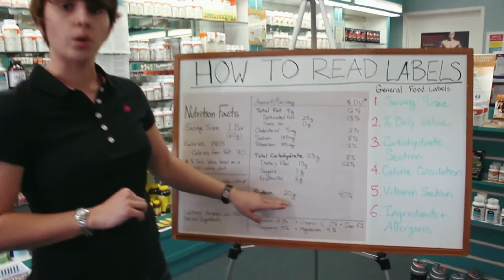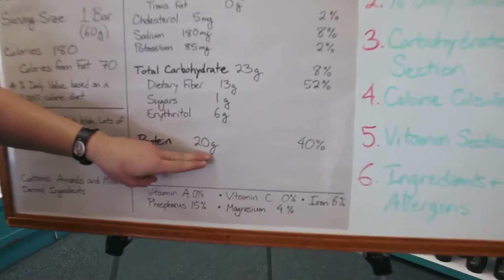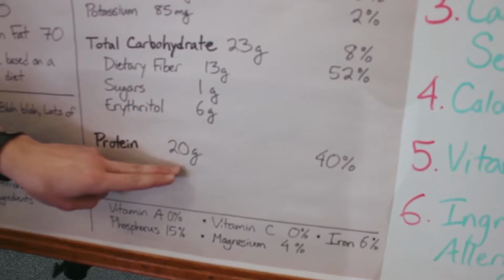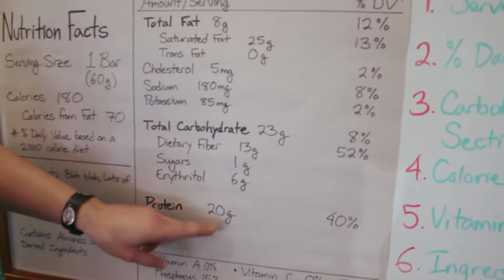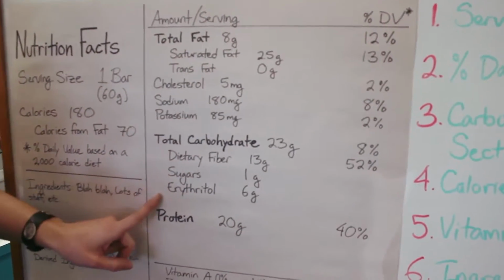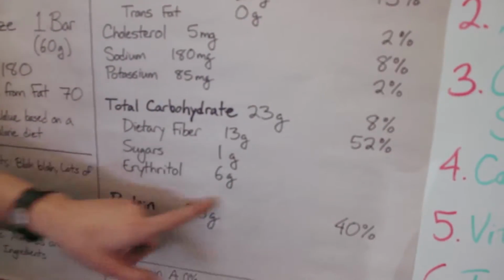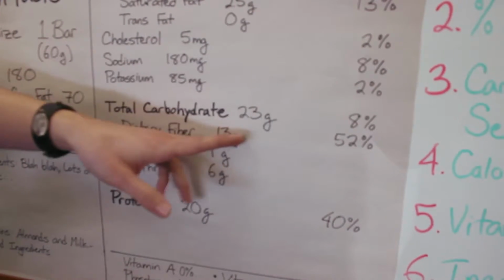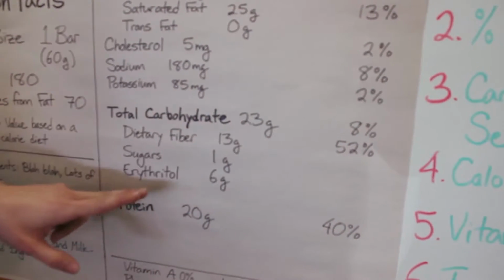Next we have protein, 20 grams of protein, which is excellent for a bar, by the way. This is really good stuff. If we multiply that by 4, we get 80, so we have 80 calories from the protein. Now we come to the carbohydrates, which again can be kind of confusing because do you multiply this number by 4? We know now that we don't do that because not all of these are calorie yielding.